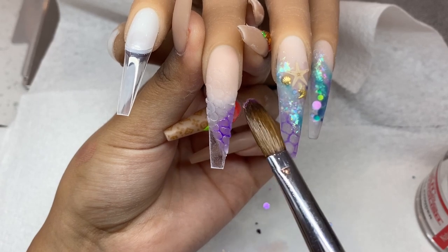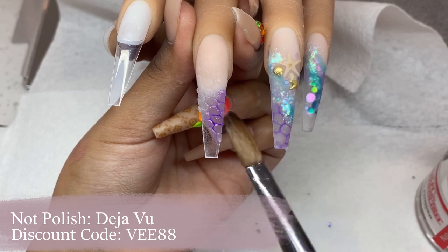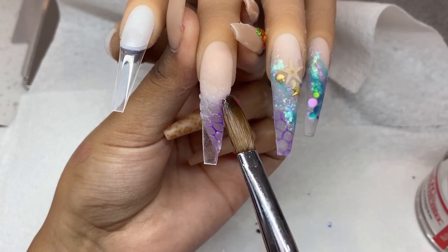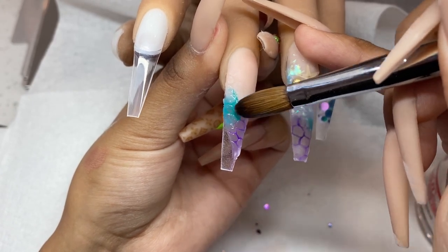Again, I'm taking some of that purple acrylic, firmly pressing it into those creases. And for this one, I'm actually going to be doing half purple and half of the blue color, and kind of just blending them together in that middle section.